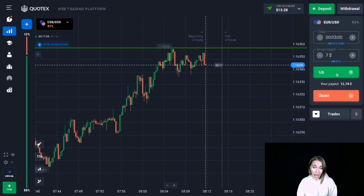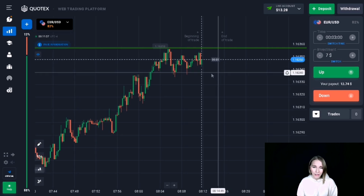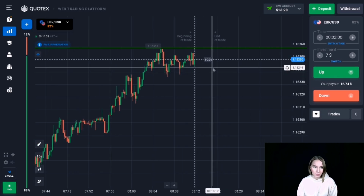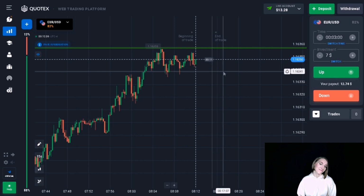The resistance level hasn't been broken through yet, and also we see that there is no pullback down, but there is a little flat here and the price is sticking to the level, of course. So I would like to open a trade here again with up for 3 minutes. So let's wait for the results.